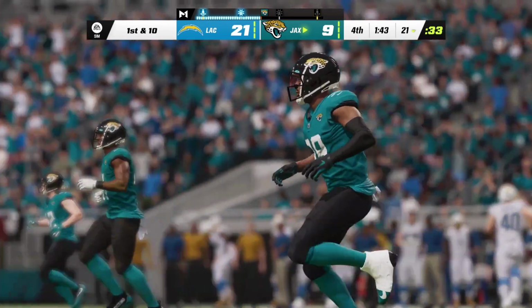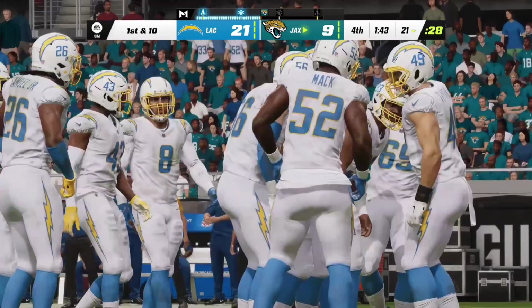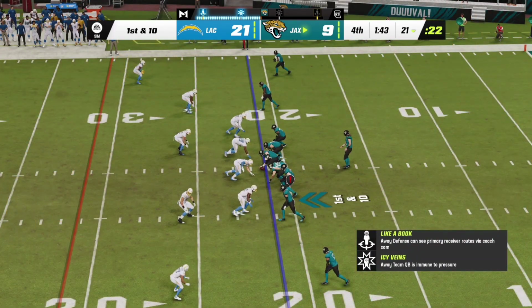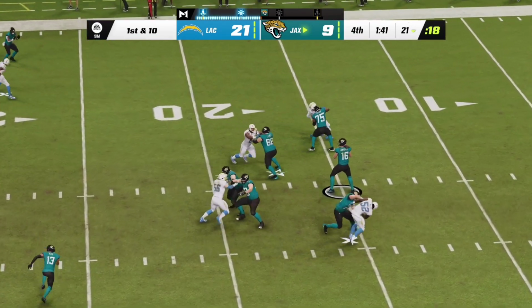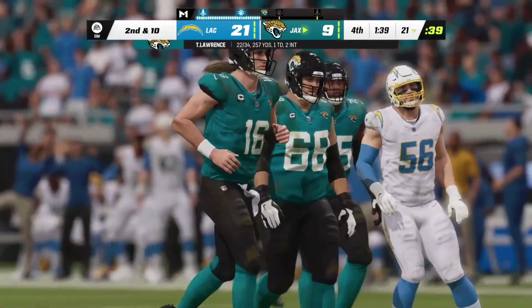Down by 12. Just over a minute 40 to play. Their offense has struggled all night, and now they need to find 2 scores late to try to pull this thing out. Lawrence will try again after the pick 6. Over the middle, and it's incomplete.